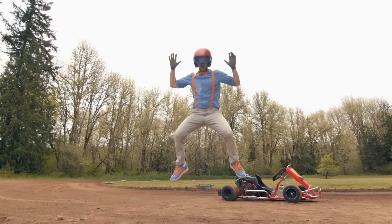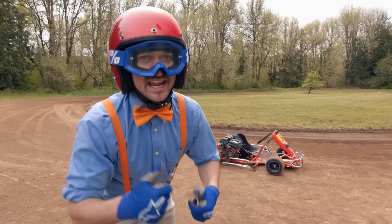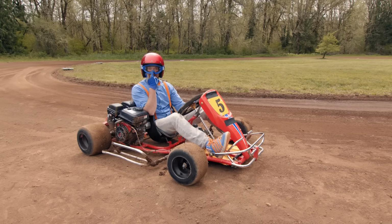I have my helmet on, my goggles, my gloves, and that means I am ready to race. You have to wear a helmet so then it keeps your head nice and safe. You have to wear gloves so then you can hold on to the steering wheel nice and tight. And you wear the goggles, so then dirt and mud doesn't flip in your face.